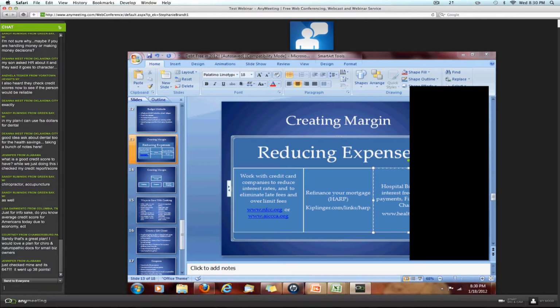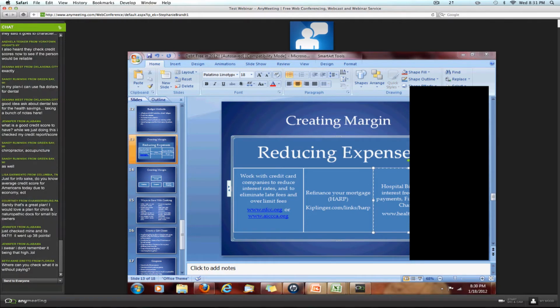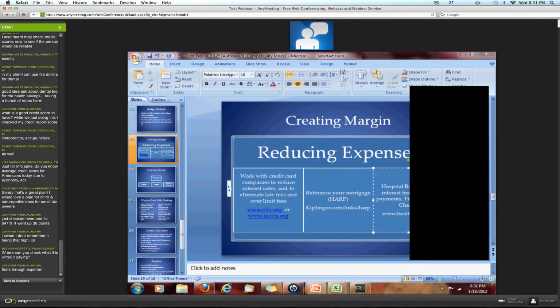Okay, so Jennifer from Alabama, 647. It went up 38 points. That is great. Okay, well, there you go. And that's definitely with the True Credit Score. Each company sometimes has a different scoring guide, and I know FICO is definitely a totally different one. But if that's your Experian, that's at least a great start.